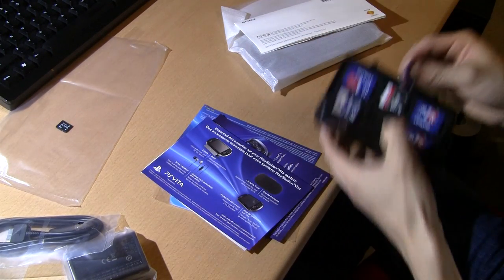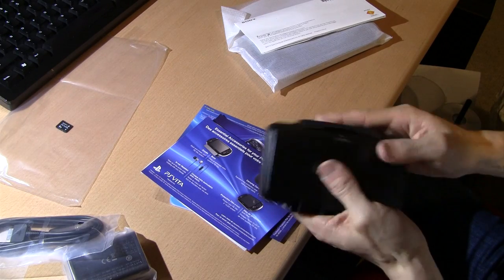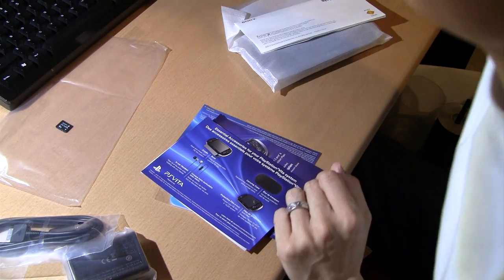I bought a cool case for my SD card because I have a lot of SD cards. It's a Pelican case, by the way.